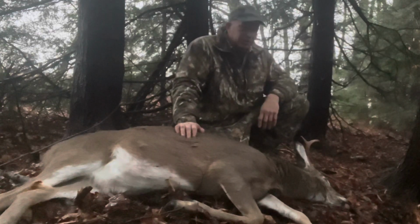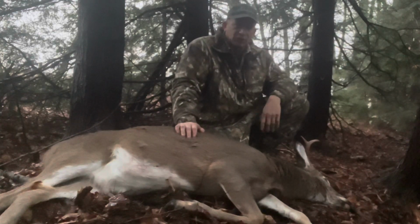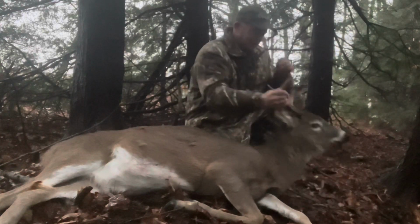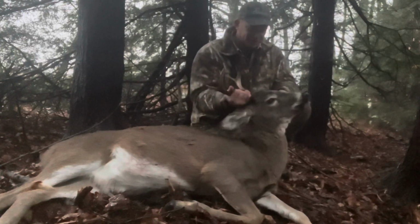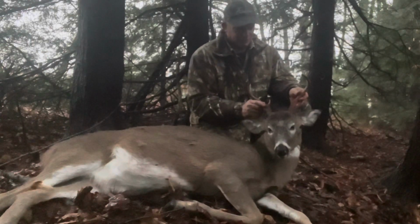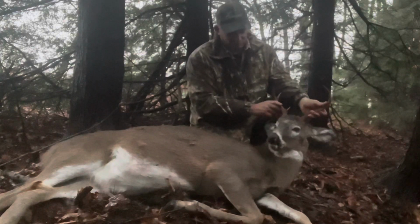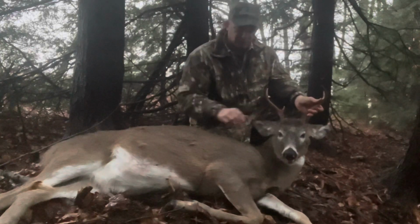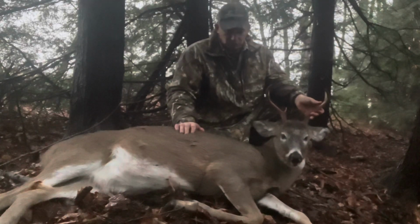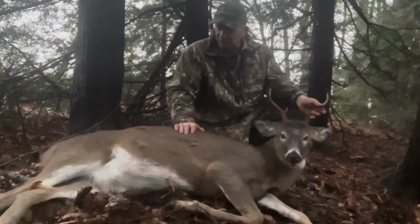I still have a doe tag, so I'll be back out. I got 4 more days. I'll get back after him, but very happy to get this guy this morning. Nothing like getting antlers on the ground, I'll tell you that. And I love my muzzleloader hunting. This is my second year with a muzzleloader, so my favorite season anyways. Nice way to cap it off.